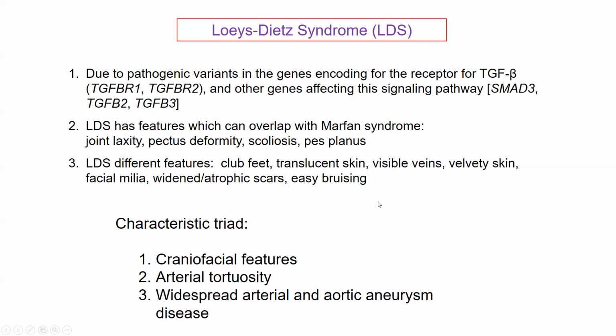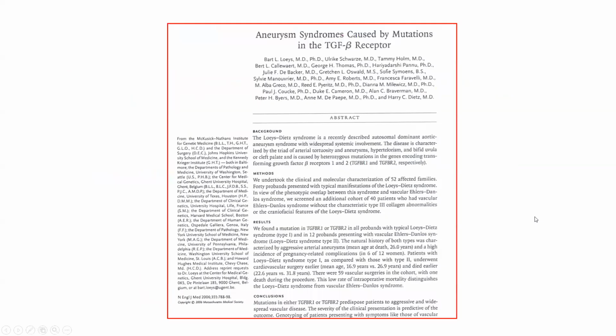And it often has a characteristic triad to help recognize this phenotype, including craniofacial features, especially bifid uvula, wide-set eyes, bluish sclera, tortuous arteries, and widespread arterial and aneurysm disease at earlier ages in some, and much more aggressive in others compared to Marfan syndrome.